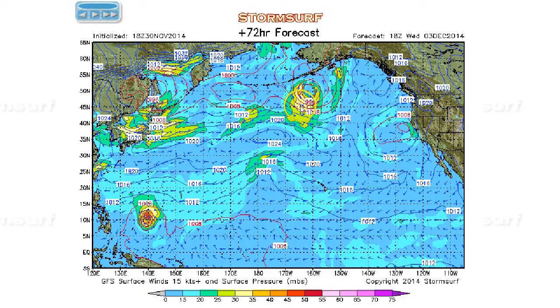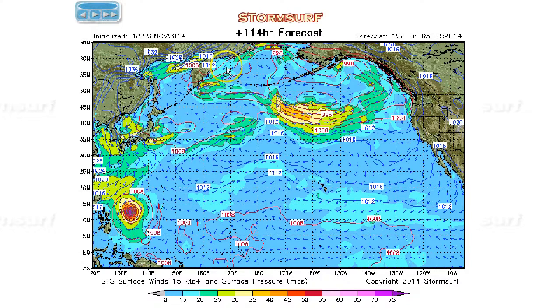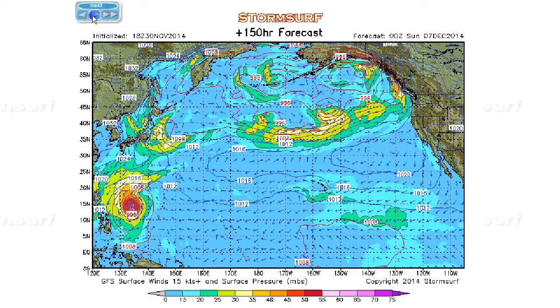Low pressure continues in the Gulf of Alaska. Nothing really impressive. 30-knot winds, that's it, falling sort of southeast. And then we get into Friday, a better fetch of 35-knot winds developing in the Gulf, pushing towards the east. This could build swell for Hawaii and California and U.S. West Coast. But again, nothing particularly impressive. That fades out into the weekend.